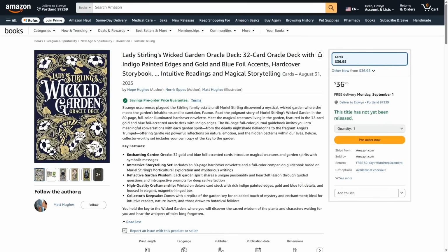indigo edges. The 80-page full-color journal guidebook invites you to meaningful conversations with each garden spirit, from the deadly nightshade belladonna to the fragrant angel's trumpet, offering gentle yet powerful reflections on nature, emotion, and the hidden patterns within our lives. Deluxe collector-worthy set includes your own copy of The Key to the Garden.